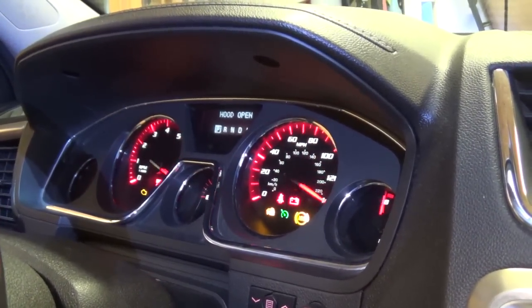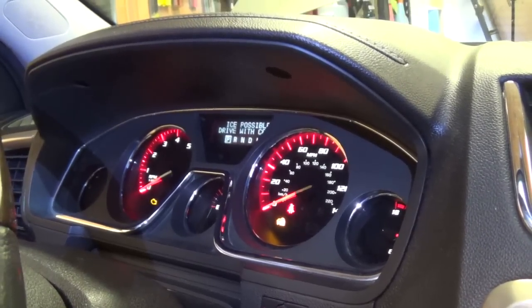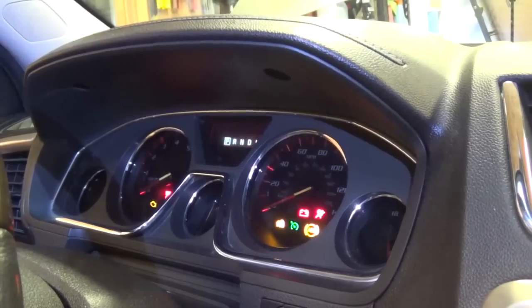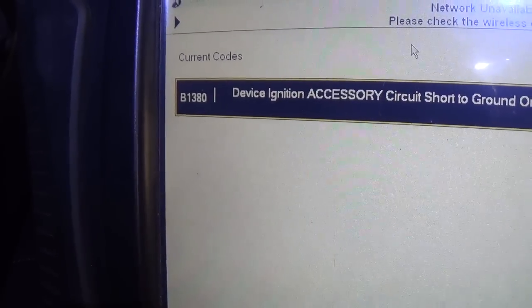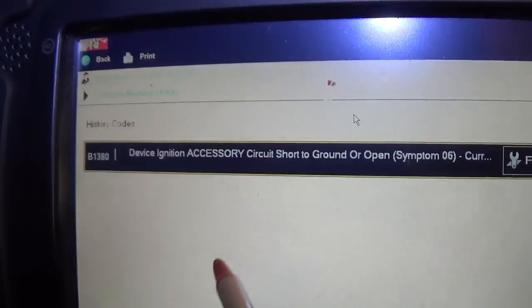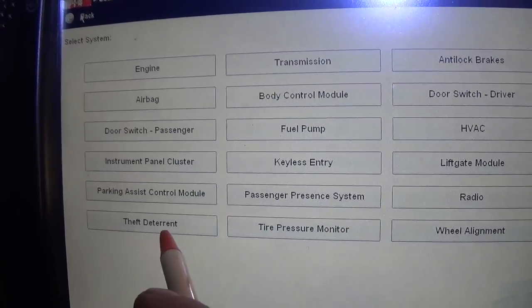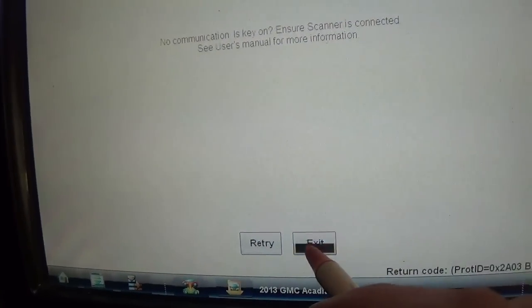Nothing. Hood open. Ice possible. So that's not it. Let me close the hood just for reference. So with that fuse out, the BCM actually set a B1380 device ignition accessory circuit short to ground or open. Interesting. And let's see here. And the theft deterrent system, I'll have to switch the key just a second. And there's a no-com with the theft deterrent system. So my theory of that fuse losing power, not correct.